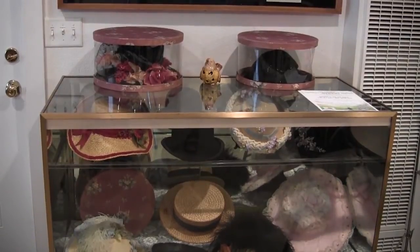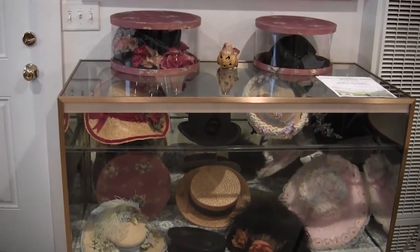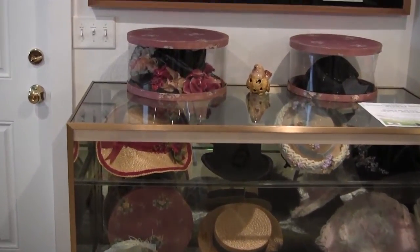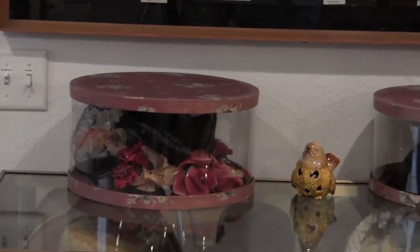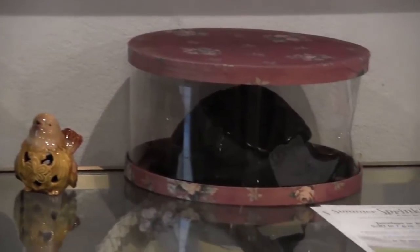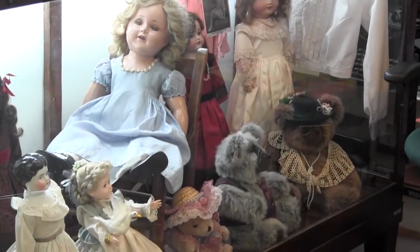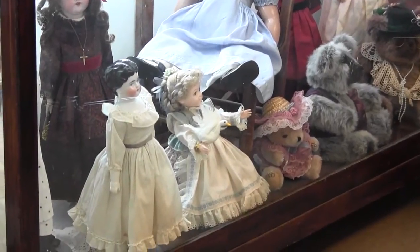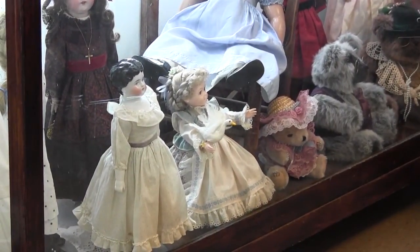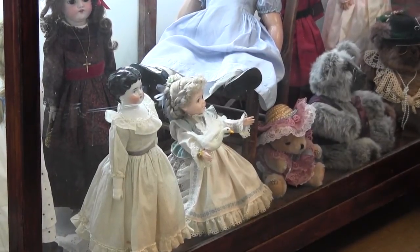The hat collection belongs to one of our members, Margaret. She has a large hat collection and she just brought a few of them in for us to have on display so we could look at them. There's a lot of really interesting hats in her display. The doll collection is on loan from one of our members. They belong to his parents, his mother, some of them, and then he has the rest of them. And they're on loan from them. There's quite some old dolls in there and a lot of different ones.